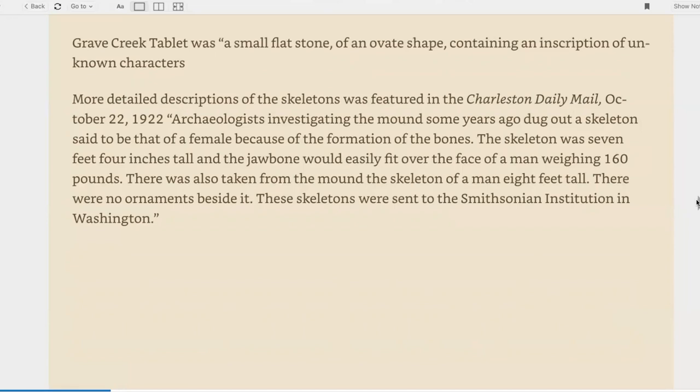More detailed descriptions of the skeletons was featured in the Charleston Daily Mail, October 22, 1922. Archaeologists investigating the mound some years ago dug out a skeleton said to be that of a female because of the formation of the bones. The skeleton was 7 feet 4 inches tall, and the jawbone would easily fit over the face of a man weighing 160 pounds. There was also taken from the mound the skeleton of a man 8 feet tall.